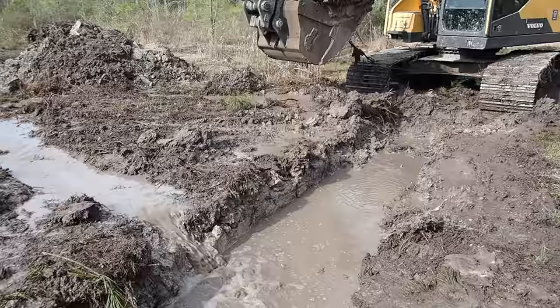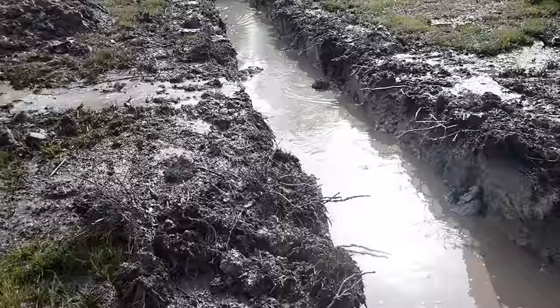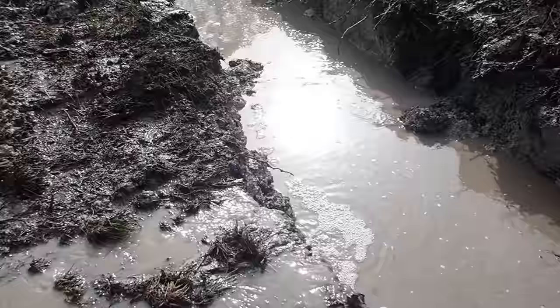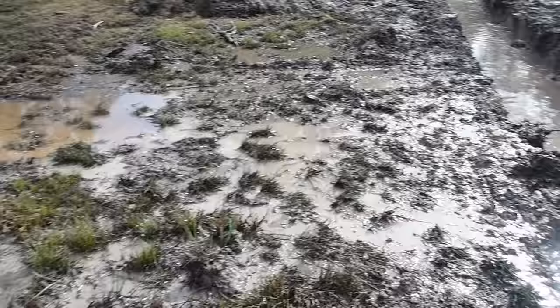So look how well everything's draining now. There's just water pouring in from everywhere. Once we get this top, you know, 16 inches, 20 inches, 2 feet, it'll dry out now. It'll hold up about anything you want to. All this was underwater when I came through here, and already it's starting to drain out and go downstream.